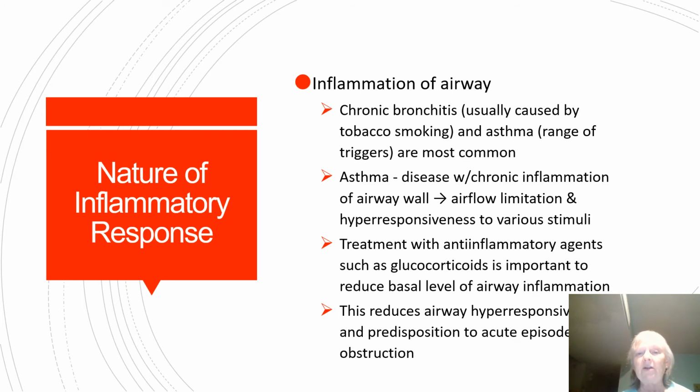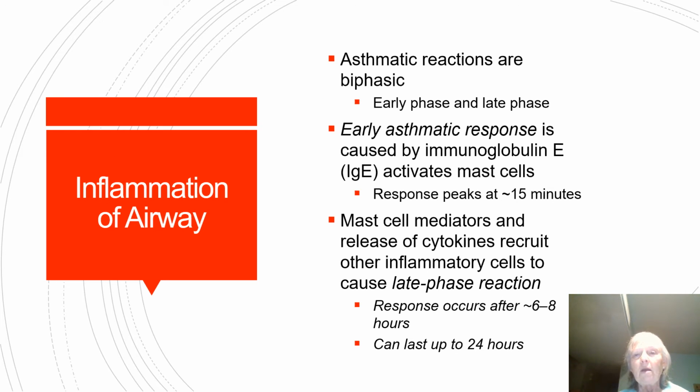It also helps reduce the airway hyperresponsiveness and predisposition to acute episodes of obstruction. So when we see here, and this is kind of interesting that goes with it, the asthmatic reactions are biphasic. You have an early phase and then a late phase.